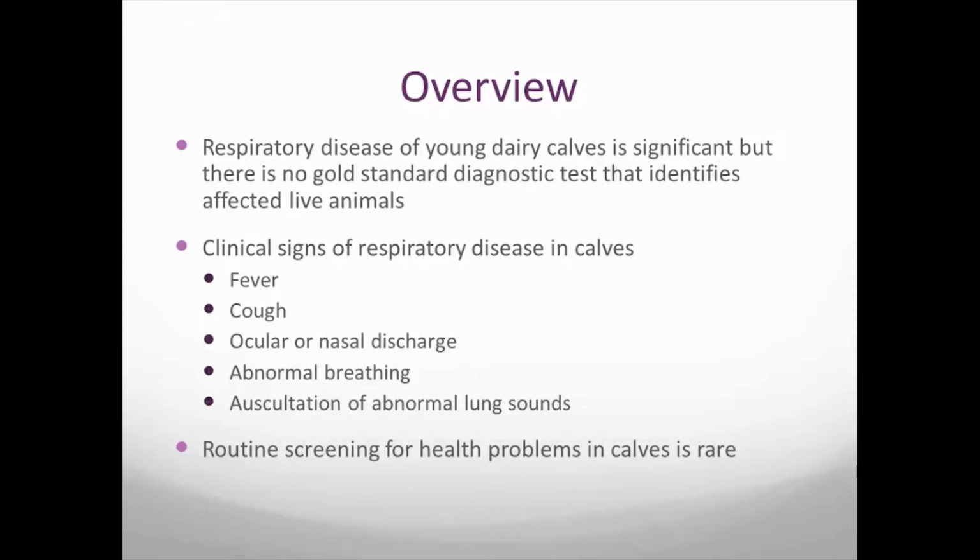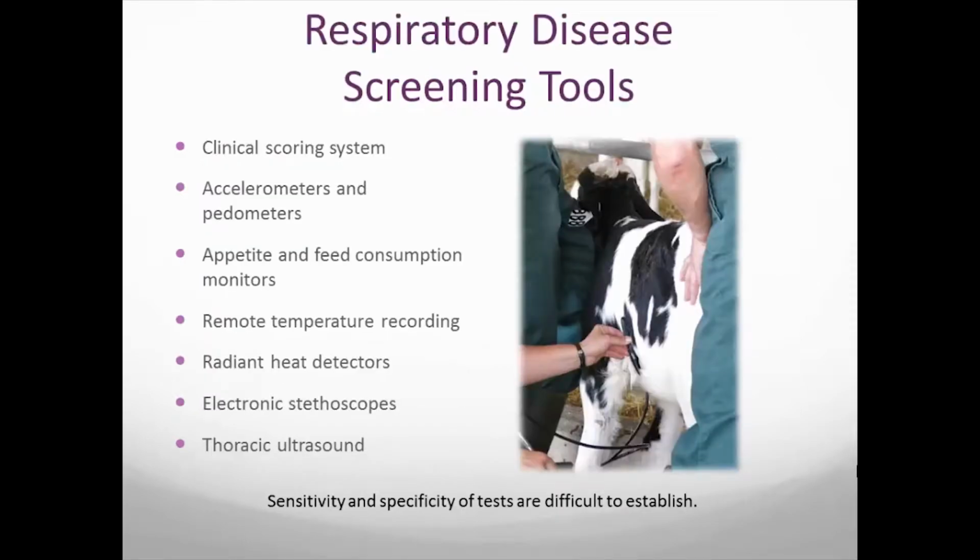Another thing to note is that routine screening for health problems, you have it in the beef industry with pen riders. We have it in the dairy industry for fresh cows, but routine health screening for problems in calves is relatively rare on the dairy. In terms of respiratory disease screening tools, a number of them are out there, especially for the preweaned calf where respiratory disease diagnosis is particularly challenging.